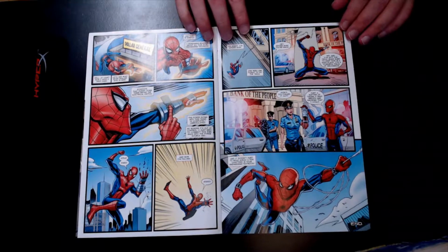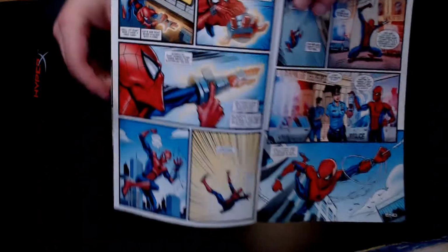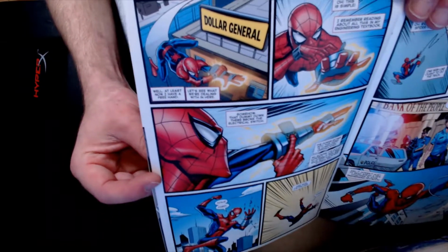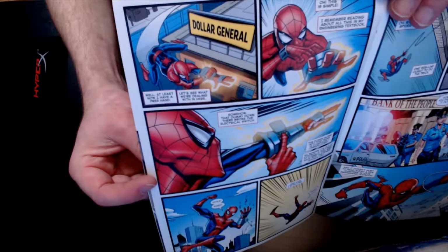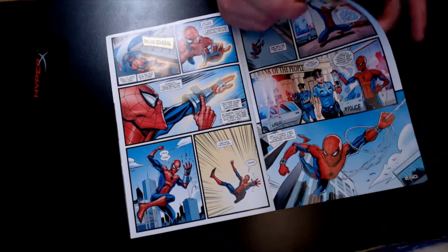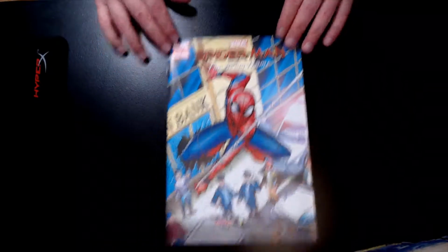I basically grabbed it and started looking through it, and I just thought that this one little cell here of him fleeing and flying over the Dollar General was frickin' hilarious. So I went ahead and took it. It's just a couple pages, nothing super special or fancy, but again, it is a comic book, so if you're into this kind of thing.